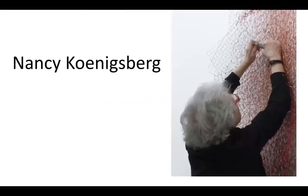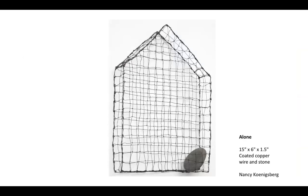Nancy Koenigsberg, New York City. Alone, 15 by 6 by 1.5 inches, coated copper wire and stone.